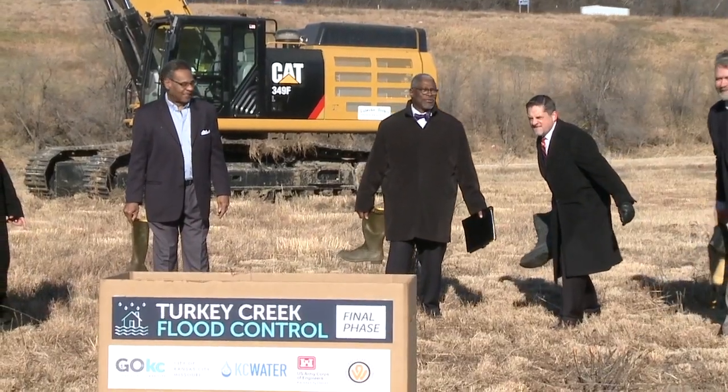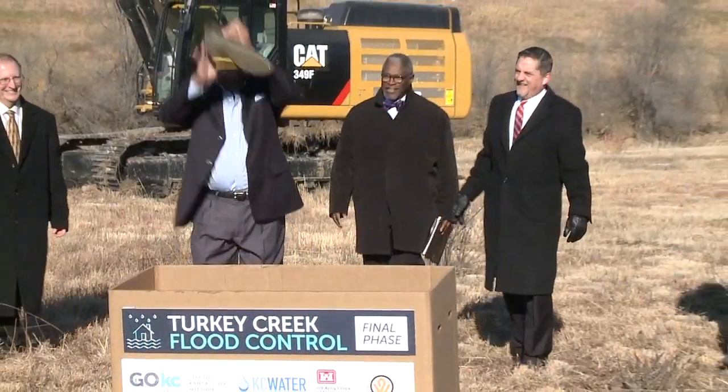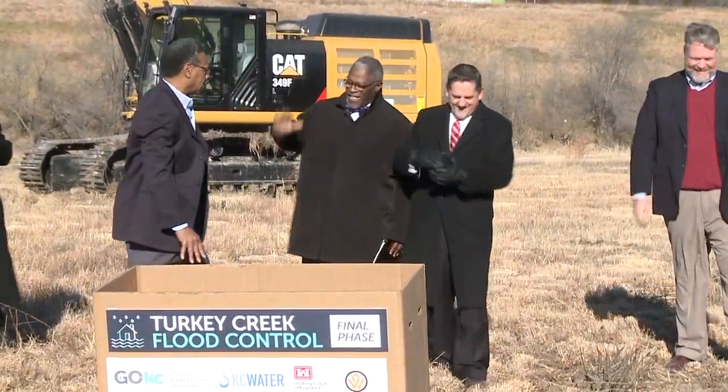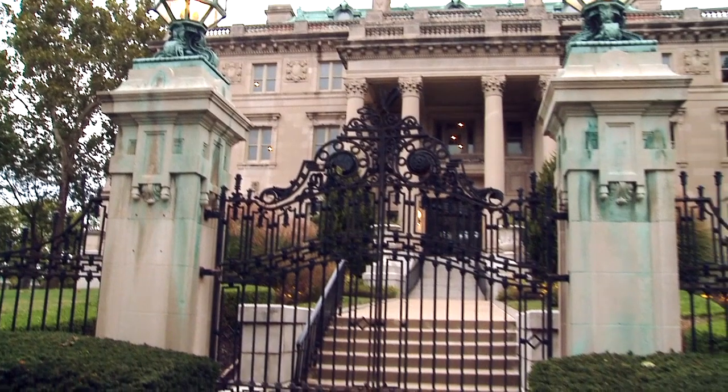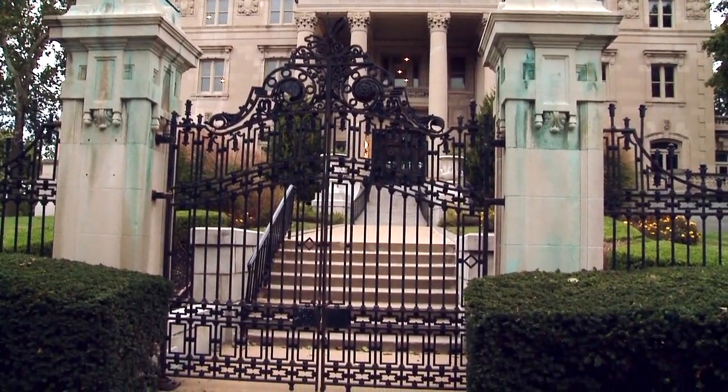Several flood control projects are underway at both Turkey Creek and Dodson Creek. And just last week, workers poured a new concrete foundation at Kansas City Museum's Corinthian Hall. Check out this update about that project.